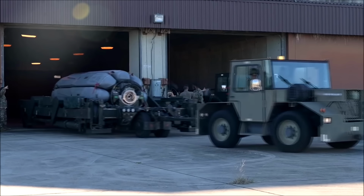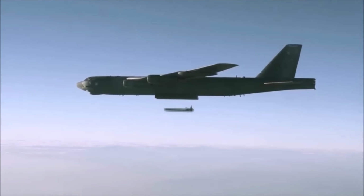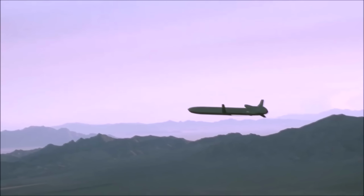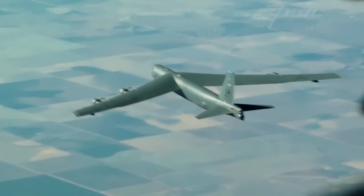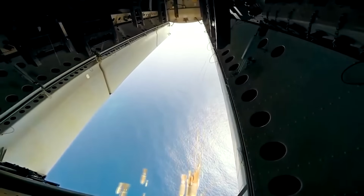These strategic bombers, equipped with long-range nuclear cruise missiles like the AGM-86B, provide NATO with the ability to strike targets deep inside Russia. The B-2, with its stealth capabilities, can penetrate Russian air defenses, while the B-52 offers a more conventional yet highly versatile delivery method.